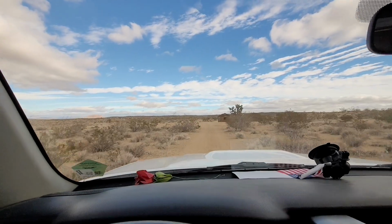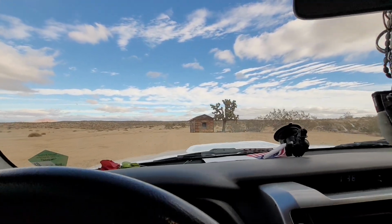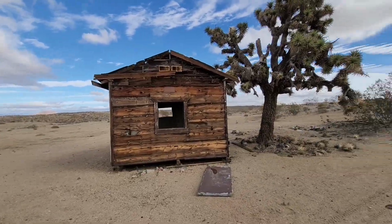Yeah, look, there's another super cute, itty bitty, teeny tiny little cabin right over here next to another ginormous Joshua tree. How cute! All right, well, we better go take a look at this too. Look at this! Oh my goodness! Oh no! Look at this!